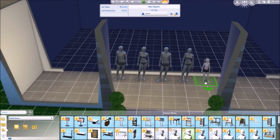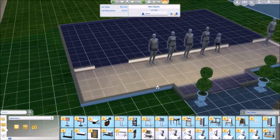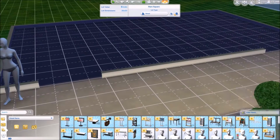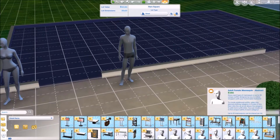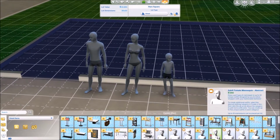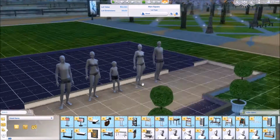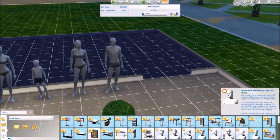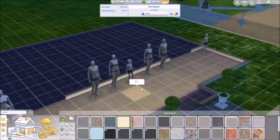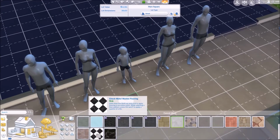I'm building in the world of Windenburg, and it's that sort of posh bit of Windenburg where there is the nightclub, the Pan Europa, something like that. It's that really posh, businessy district that a lot of people love. So I wanted to build a really posh boutique in that area, and I wanted to try and make it look really sleek and elegant.